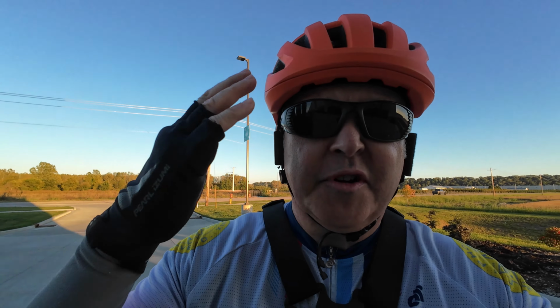The next tip is about non-car hazards. Things you might have to dodge on the road. Like for instance, here's a hole, a drain cover. These lines right here on the side, when it gets wet, they get really slick. So you don't want to ride on top of those if it's raining outside.